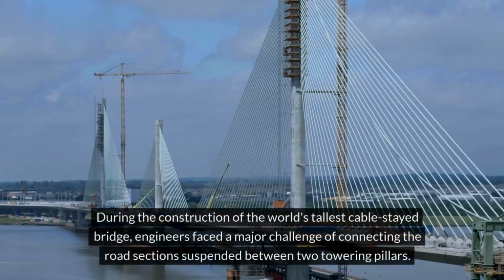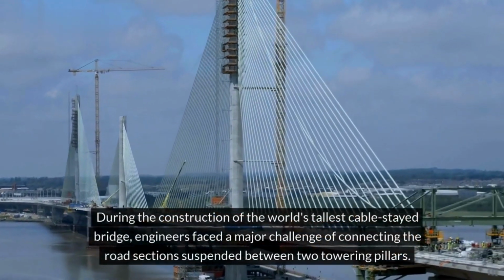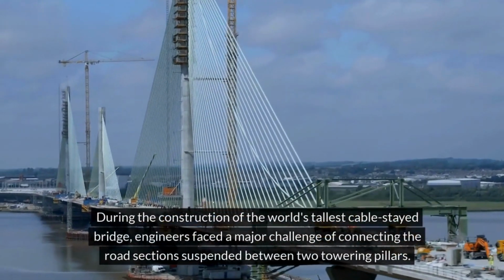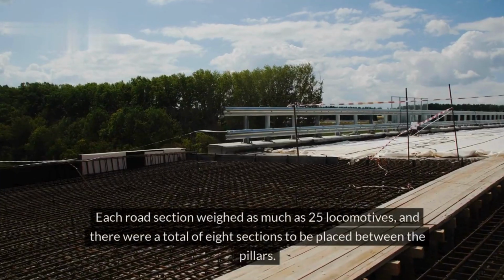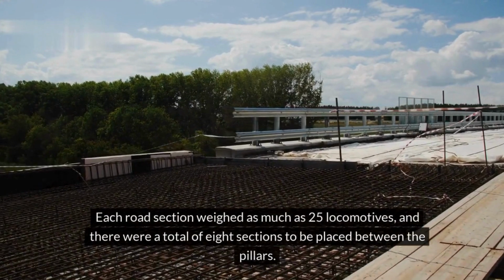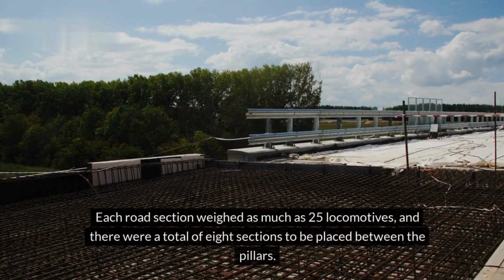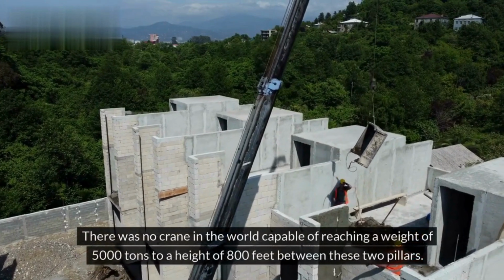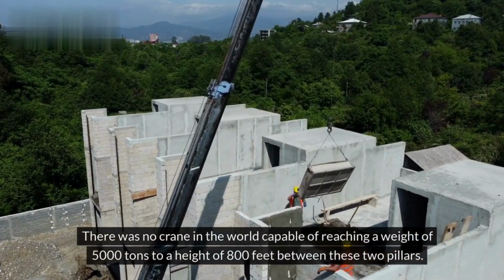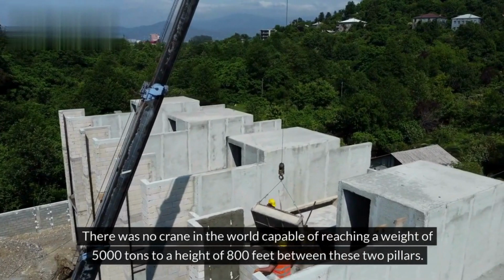During the construction of the world's tallest cable-stayed bridge, engineers faced a major challenge of connecting the road sections suspended between two towering pillars. Each road section weighed as much as 25 locomotives, and there were a total of 8 sections to be placed between the pillars. There was no crane in the world capable of lifting a weight of 5,000 tons to a height of 800 feet between these two pillars.